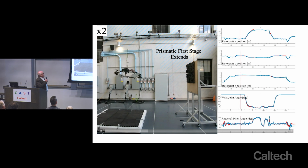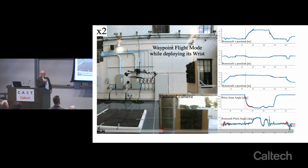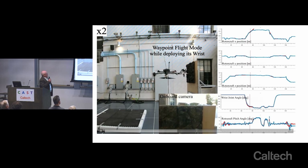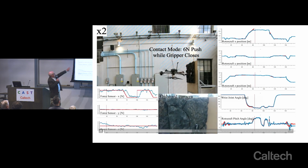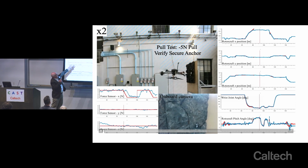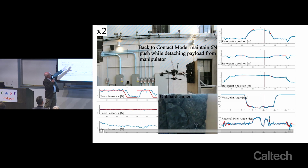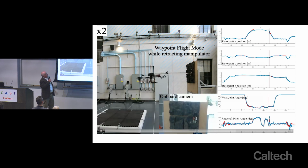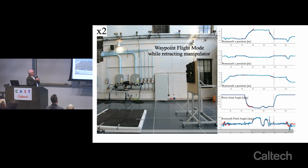Now the operator has locked onto a target. On that wall there are tiles of basalt, which is very similar to rocks on Mars. Here you can see it's servoing towards the target that's been selected by the operator. Now it's going to push. Here you can see the forces that the system is measuring. Once it gets commands back from the microspine gripper that it has closed, it will tilt backwards and try to do the tug test, and then, satisfied that the grip is solid, it can release.